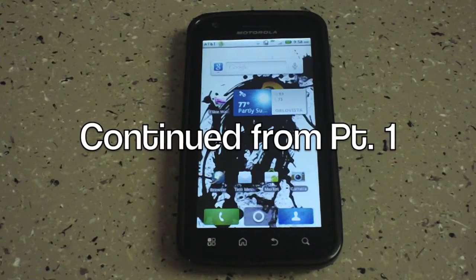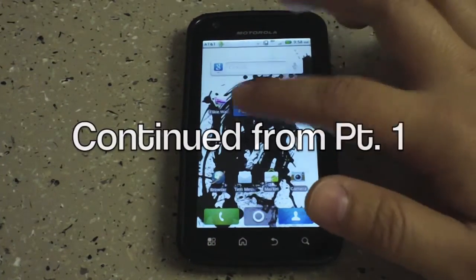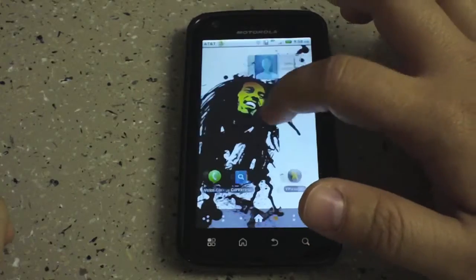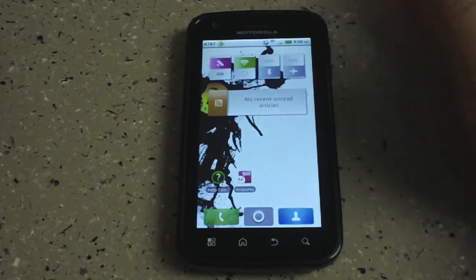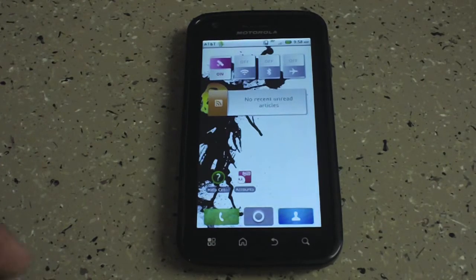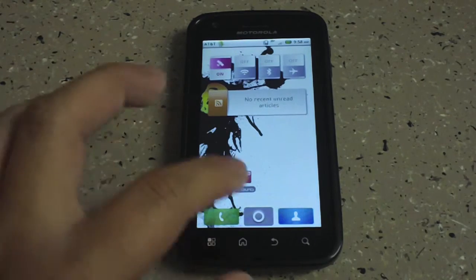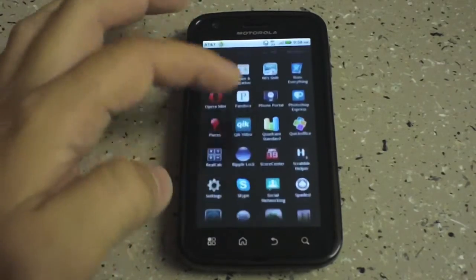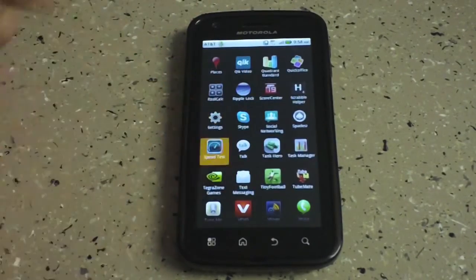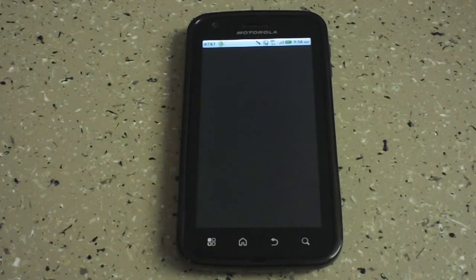Okay, so now we're going to run a browser test. I'm going to go ahead and turn off Wi-Fi, and that way we'll just be running off of AT&T's HSPA Plus network. First thing we'll do is go ahead and launch speedtest.net, see what kind of speeds we'll be getting. I'm actually in the Orlando area.